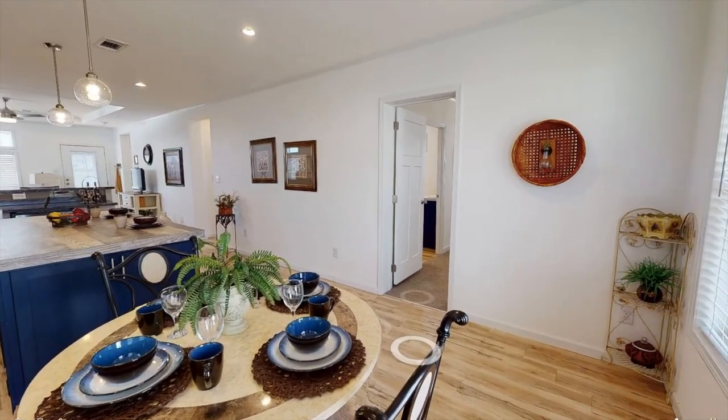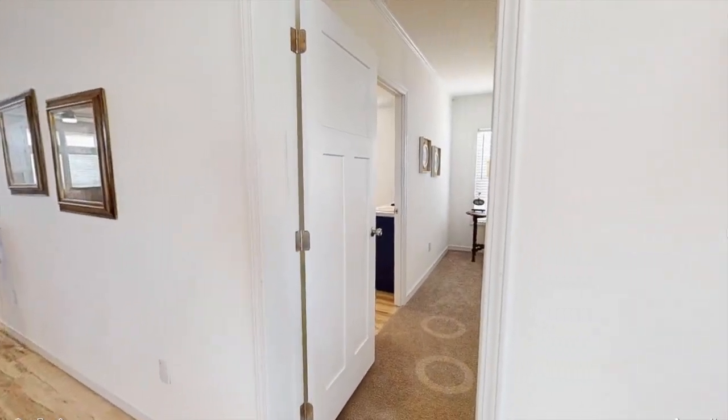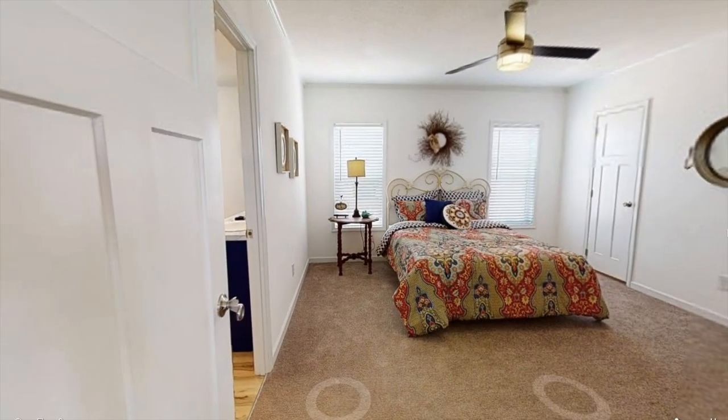So heading back into the home, over here we have the door that leads to, you guessed it, the master bedroom.